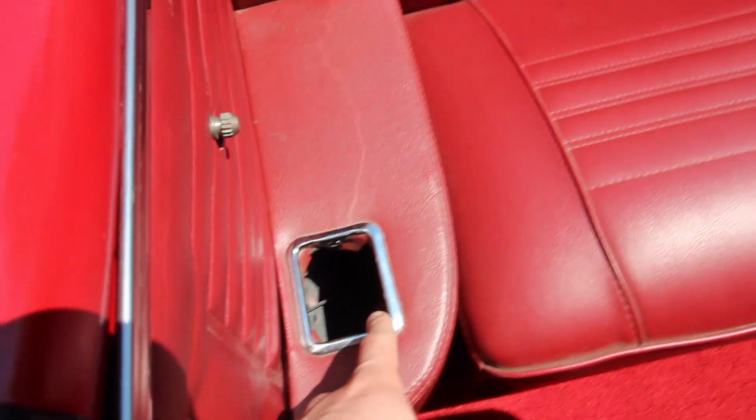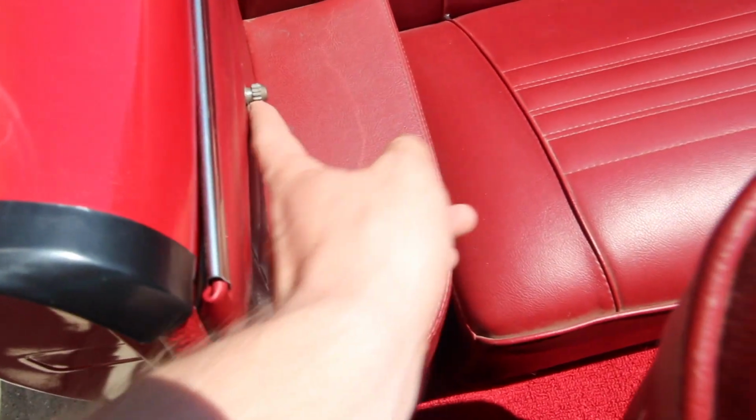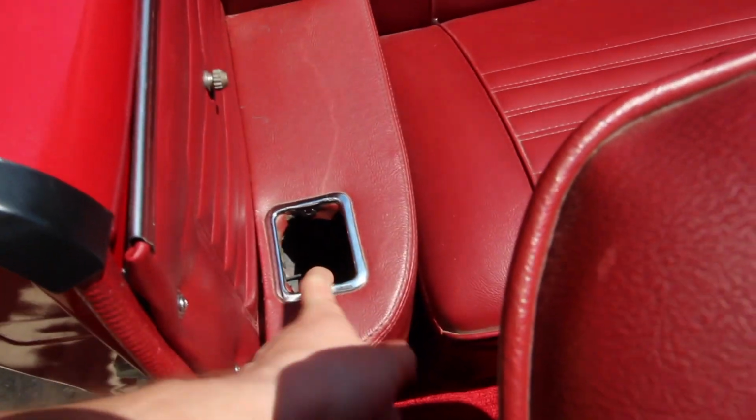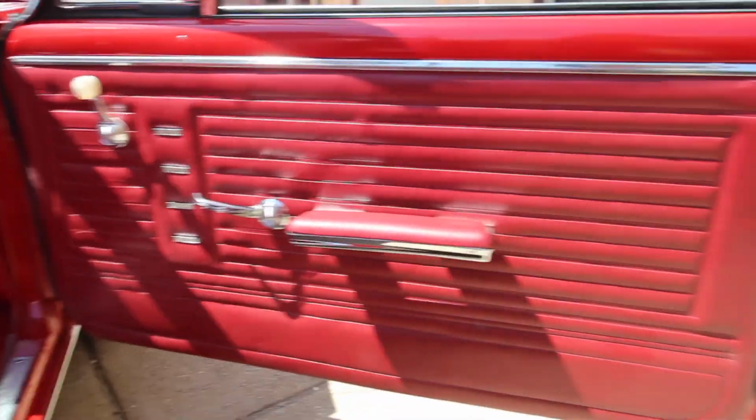The only real thing wrong with the car, which really isn't wrong, you know, it's missing the ashtray here. So I don't know what happened, and the window, the thing, but you know, I could replace them. So, you know, don't consider that as something wrong with the car. They're not very expensive, and I can order them online in a minute.